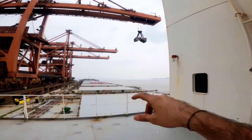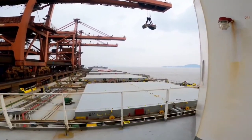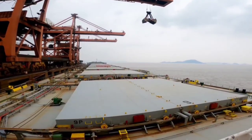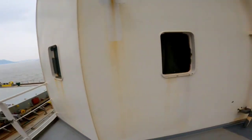Once they get the go ahead, we'll be opening all the cargo holds from 1 to 9, and once the cargo holds are open, they will be commencing the discharge operation. So yeah, let's wait for it. A few moments later.